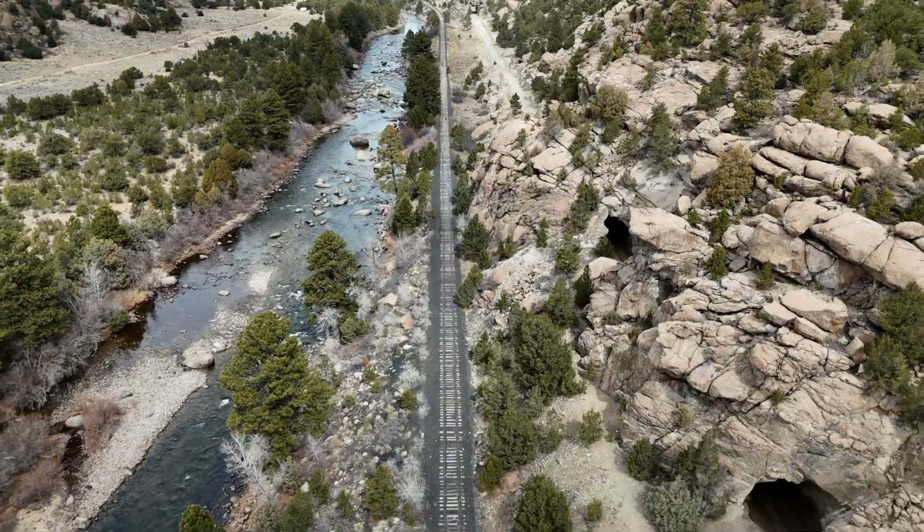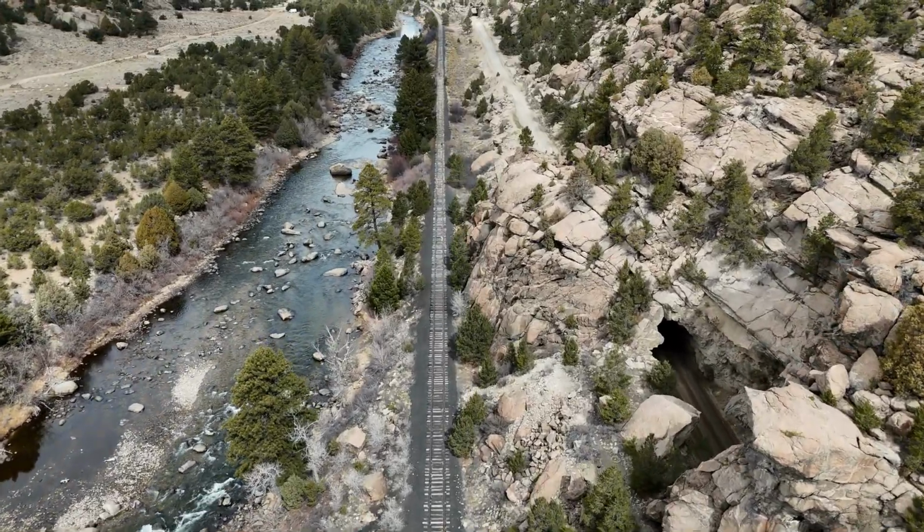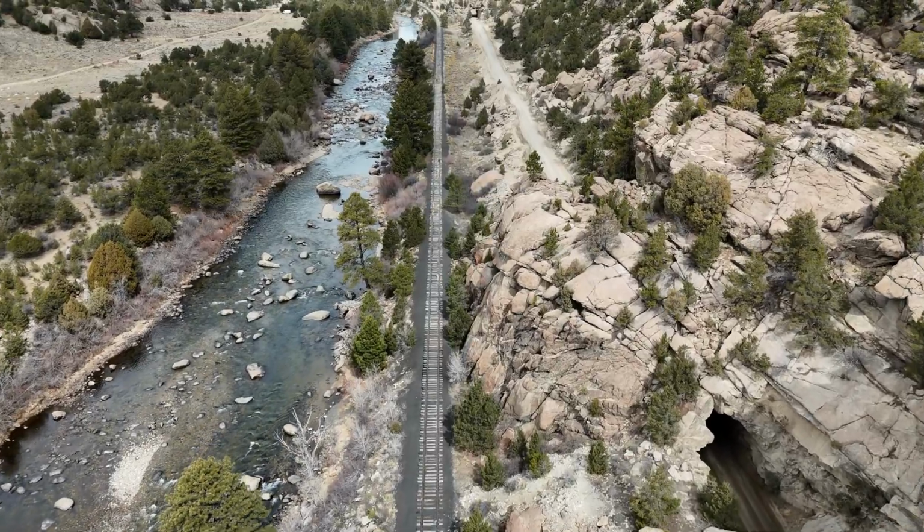This section here is where there used to be all one tunnel, but there was a collapse, and now there's kind of a hole in between the middle of two tunnels.